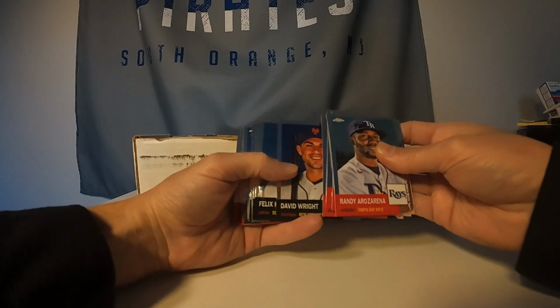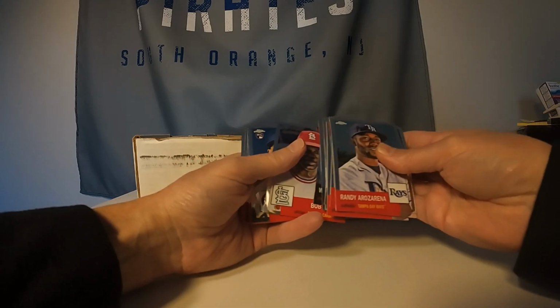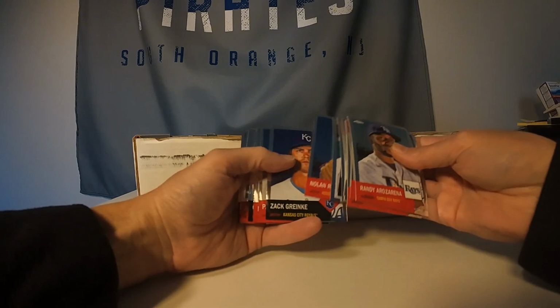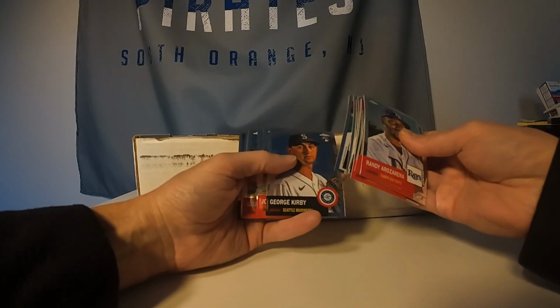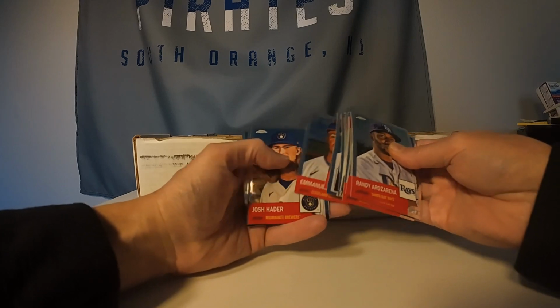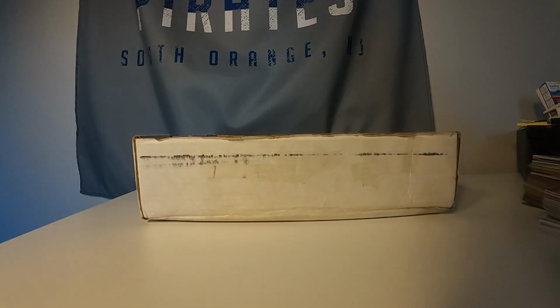Look at that, David Wright. Perfect. Yachty. There's a Trout in there. It's got all the players from yesterday, today. You got a lot of rookie cards in here too. So let's say tomorrow. I'll throw it out there. And that will do it for the baseball row.